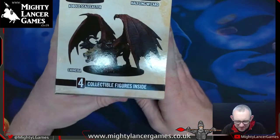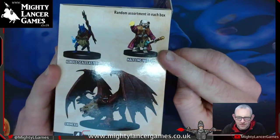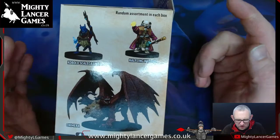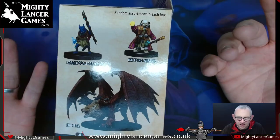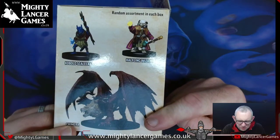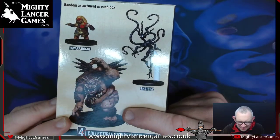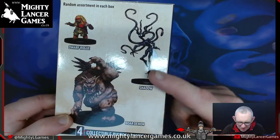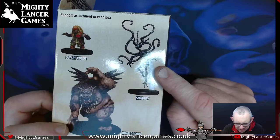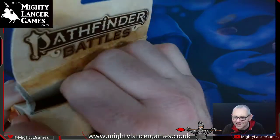In the middle. So in here, there's a random assortment. There's a handful of player characters. Halfling, elf, a dwarf, I think, and a couple of other bits and pieces. You could potentially get a chimera, kobolds, this awesome boar demon, this amazing looking shadow figure, dwarf. There's all sorts of stuff in here. So let's get into it and find out.